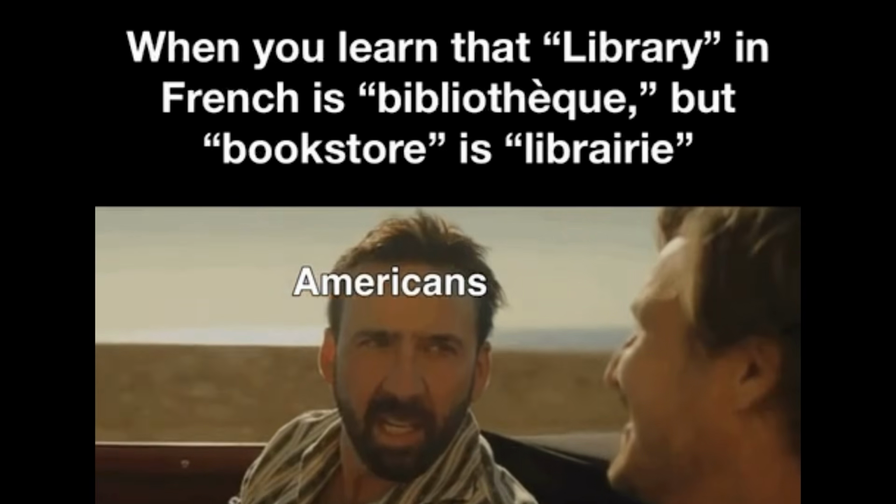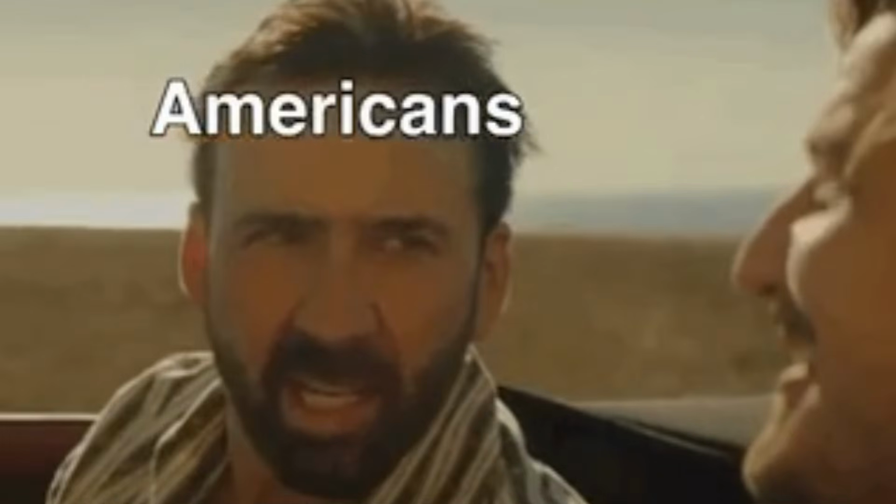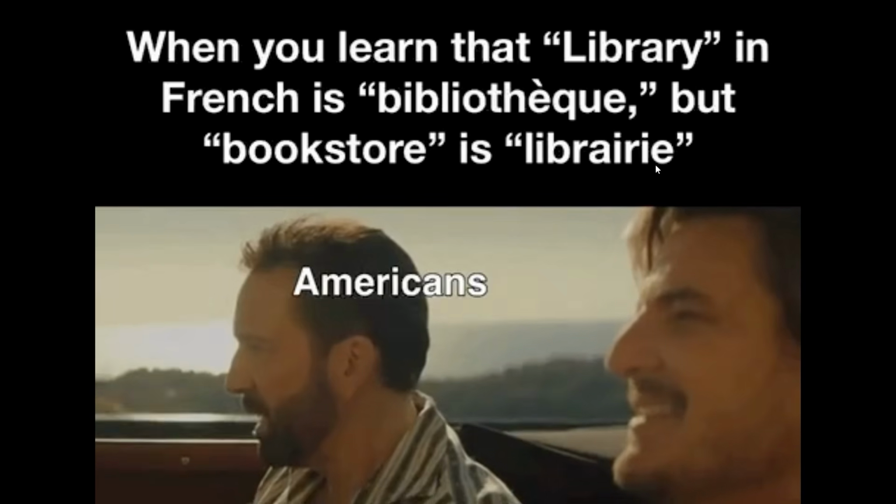When you learn that library in French is a bibliothèque, I don't know, but bookstore is wait, what? How are they able to get away with this? Someone needs to stop the French language immediately. Actually, it sounds like it's similar in all the Romance languages.